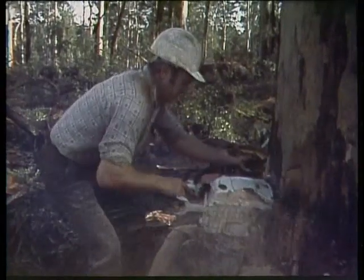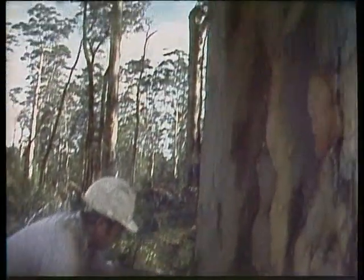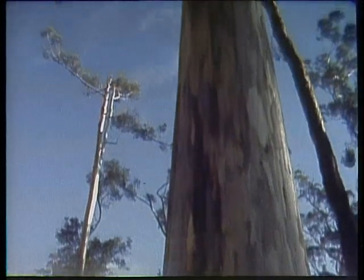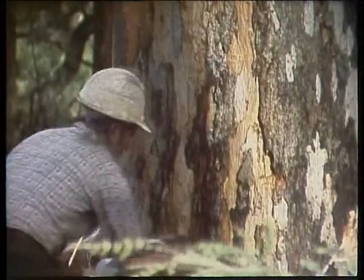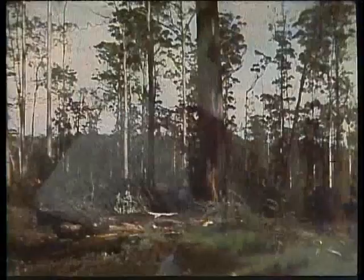Logging of the forest is strictly controlled by officers of the Forest Department. They select the trees to be felled by the logging company and are on the site to inspect and measure felled trees. From this they assess the royalty payments the timber company pays the Forest Department.